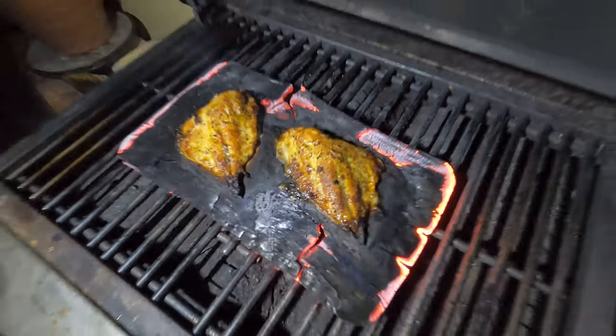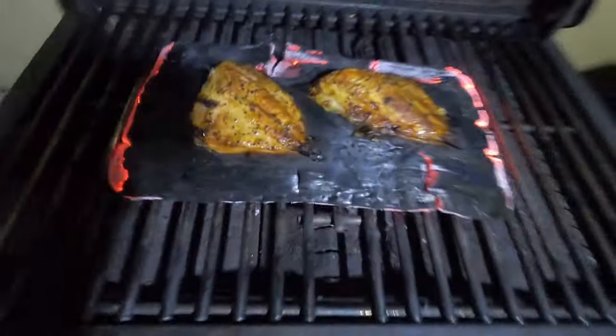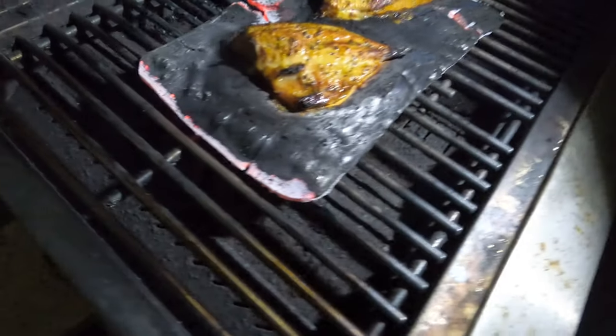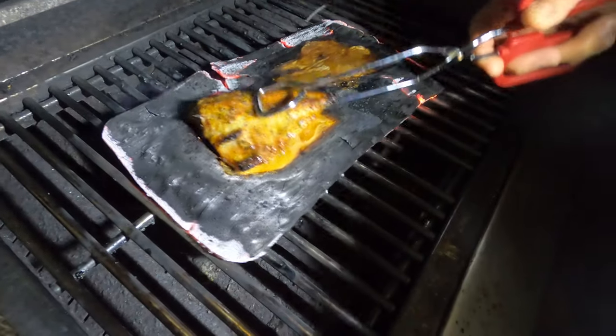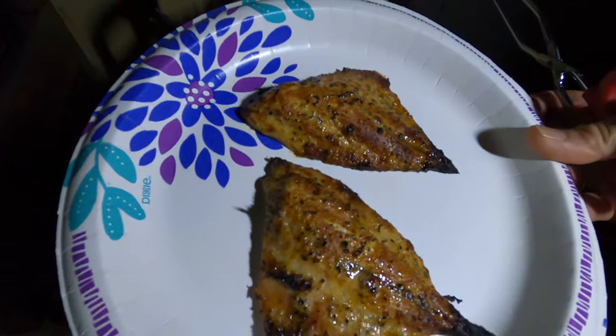All right, that's good enough to eat right there. You got a plate? Let's get that off. Oh, look at that. That's beautiful. And that is a piece of wood. Yes, that's nice. Here, film this.